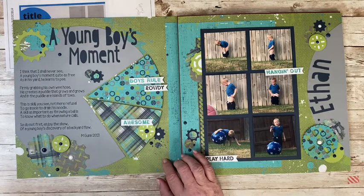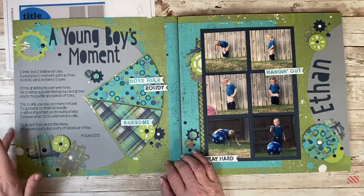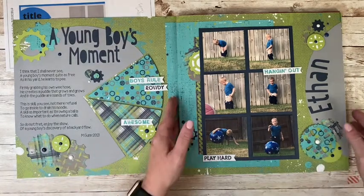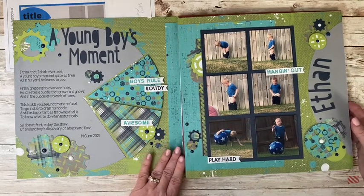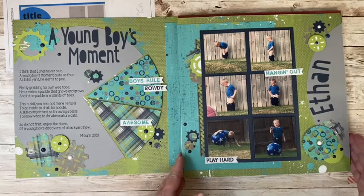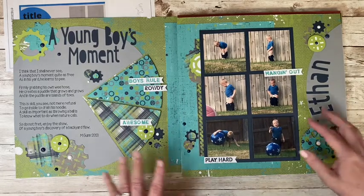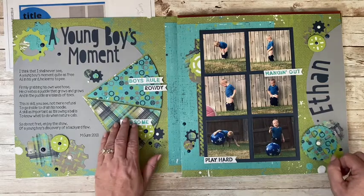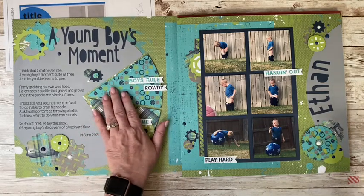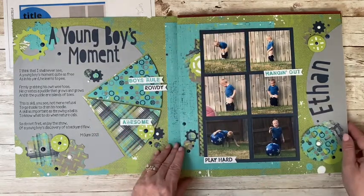Another Close to My Heart consultant had done a layout and used that poem and allowed me to share it via Mary Gunn. And I used this old paper packet that I had in my stash, and the gears go really well with it. I had a lot of fun cutting a bunch of them and piecing it all together. These two pieces are popped up. Some of the photos, these three, are popped up and the rest are down flat.